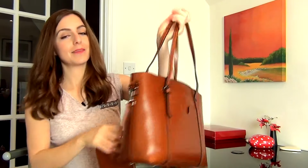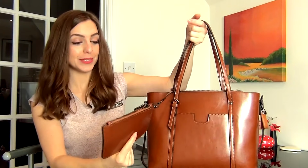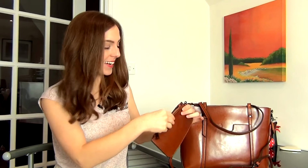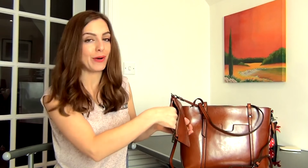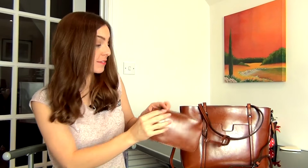Now for a limited time only, these bags also come with a free included little purse. Great to have something that matches your bag. It's quite simple, just a little zip pocket. You've got the raw sort of suede interior there from the leather.